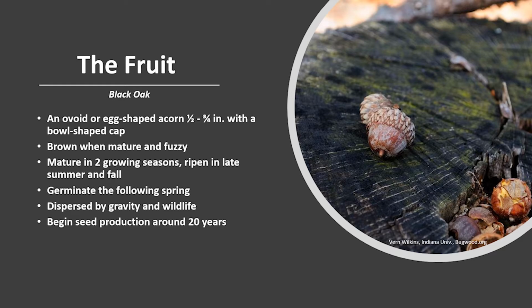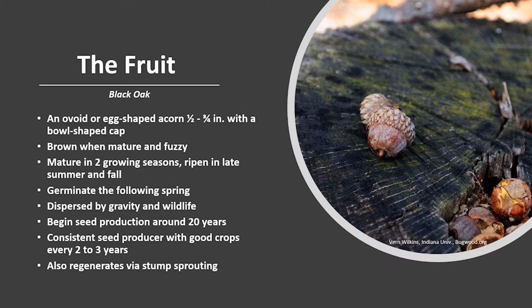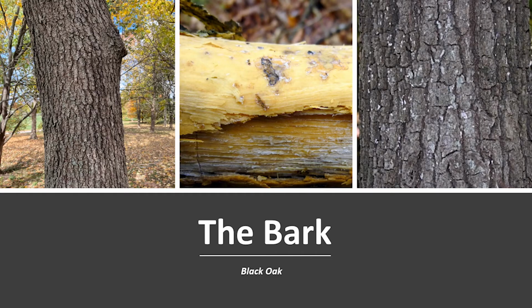Trees begin seed production around 20 years, with best production between 40 and 75 years. Black oak is a consistent seed producer with good crops every 2 to 3 years. Black oak also regenerates via stump sprouting, but does so less frequently than northern, scarlet, and chestnut oak.